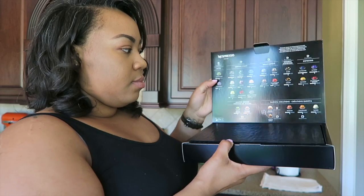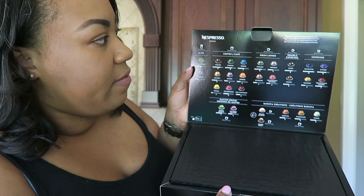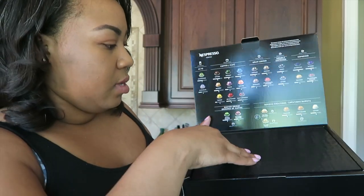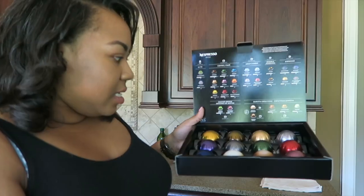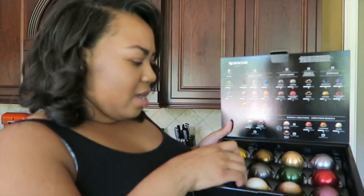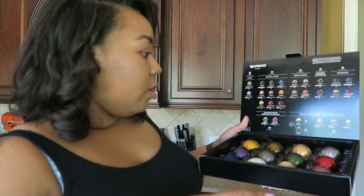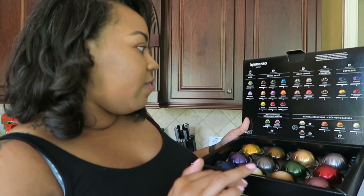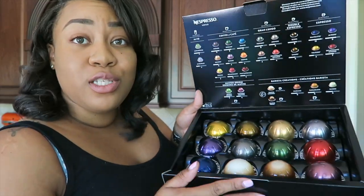Let's get into whatever this is. I didn't know that it came with anything. Ooh, so this is showing me once again all the different varieties of coffee and espresso. I did not know this was coming with anything. Oh my goodness, did they just give me all of this? Are these real? Oh my gosh, this is so freaking cool. So I get to experience all their different types of coffee and some espresso. Wow, I'm super, super excited about this.